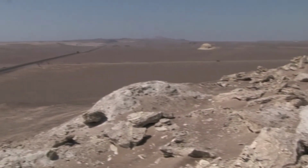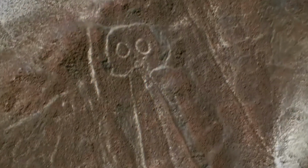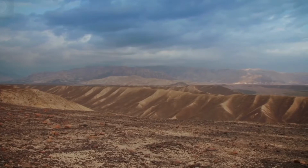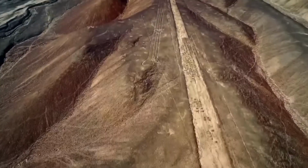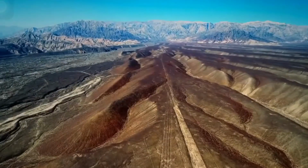The aridity of the desert has preserved them well, although the sun can darken the exposed lighter sand over time, and many can still be seen clearly today. Most of the lines are formed on the ground by a shallow trench, with a depth of between 10 and 15 centimeters, 4 and 6 inches.